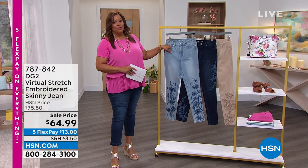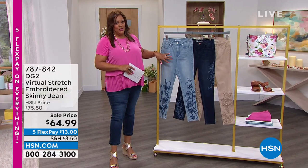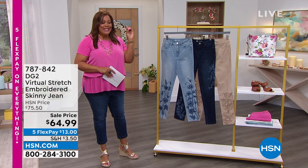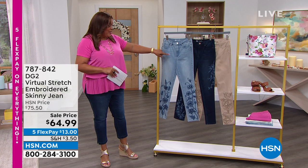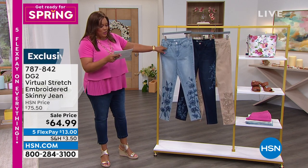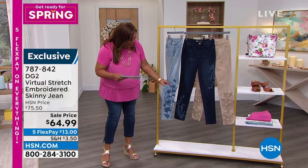We have a beautiful embroidered jean. It's floral embroidery, and this is a collector's piece. So if you collect, and I always like to get one of those special boutique-type jeans, this is it right here. This is called the stretch embroidered skinny jean. This is what we call chambray poppy. Look at that beautiful embroidery.